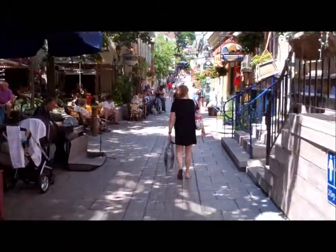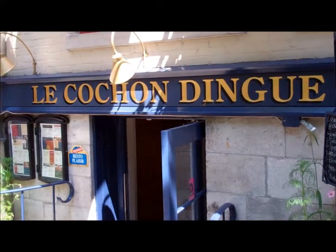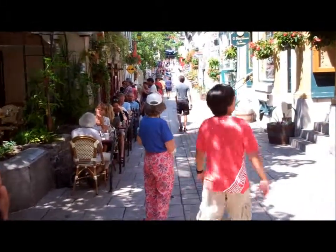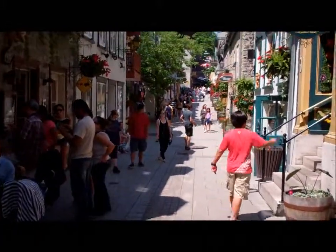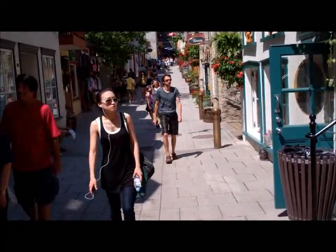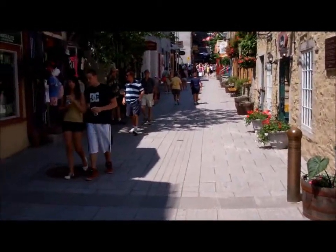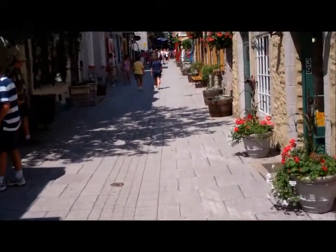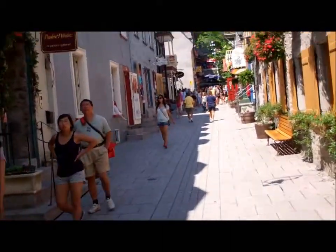There you go. Let's walk up here a little bit more. This is Le Cochon d'Inde. I remember coming here quite a few times, about 18 years ago, to have something to eat. Preparing the table for the lunch special. So now we're coming up the street from the other direction. And as you can see, there are lots of things to buy if you're into that sort of thing, or t-shirts or lots of souvenirs. A whole range of tastes.